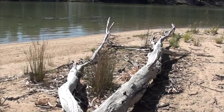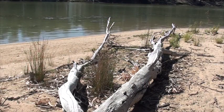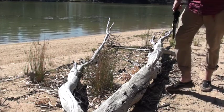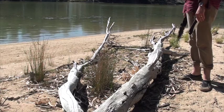Nature has provided me with this very nice downed dead tree, so I'm going to use my saw and my Cold Steel leather neck to process me some firewood.